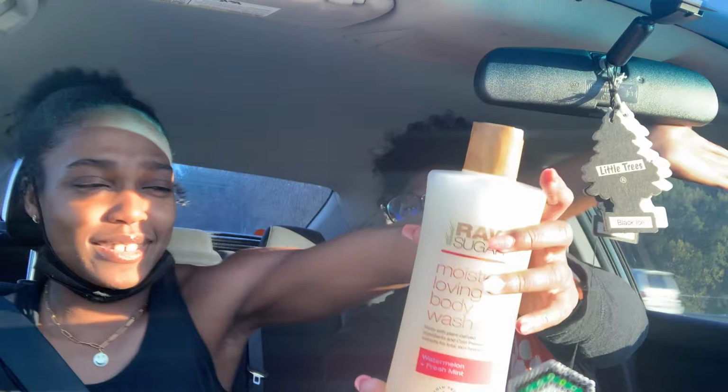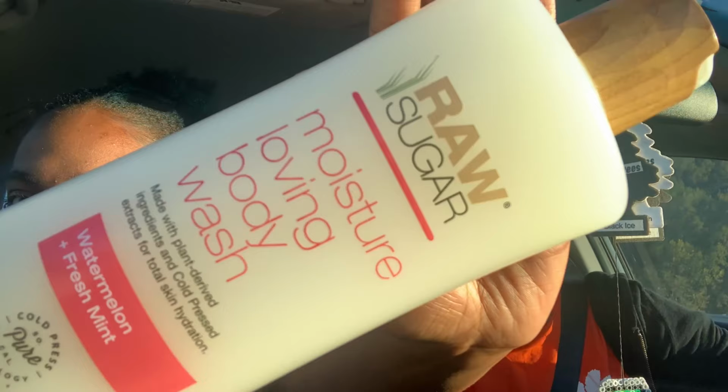And then I got a watermelon flavored body wash. I thought it would be about $13. It was only $7. And it smells magnificent. It's watermelon and fresh mint. It smells like a baby bottle pop. Exactly. Now we're on our way back. As you can see, there's traffic.